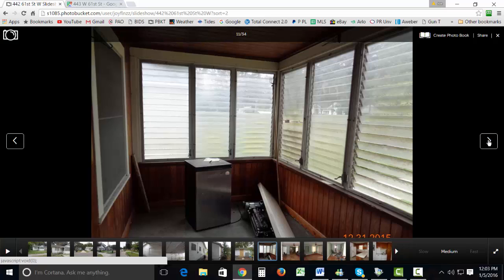This is inside the little Florida room, we call it. Again, these open, and when they open, you can see this one's kind of open. It's a continuous airflow. So with all of these open, you have a real nice Florida room with lots of fresh air. With them closed for the winter, you can keep the cold out.